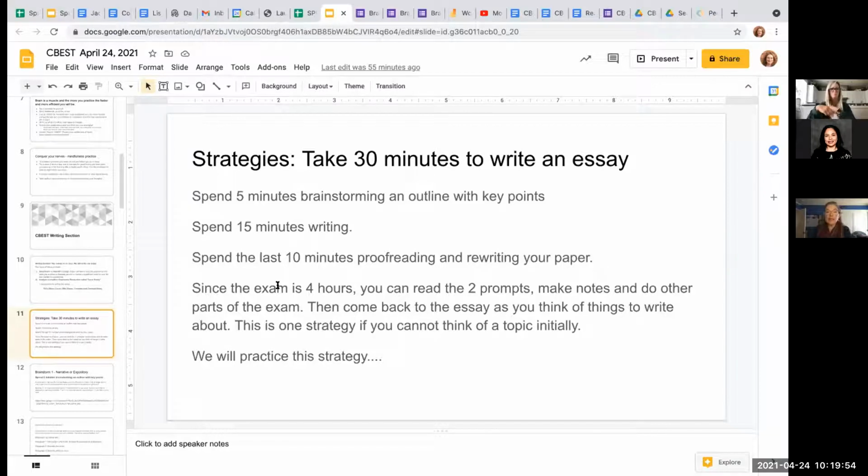So as I said, if you planned to write 2 essays in an hour, then you would have 30 minutes per essay. Okay, so I want you to spend 5 minutes brainstorming an outline of key points, then 15 minutes writing, and then 10 minutes going back, proofreading, and rewriting your paper. All right. So as I said, since it's a 4-hour exam, you can read the 2 prompts, you can make notes and do other parts of the exam if you want, and then come back to the essay. So, and think of things you want to write about.